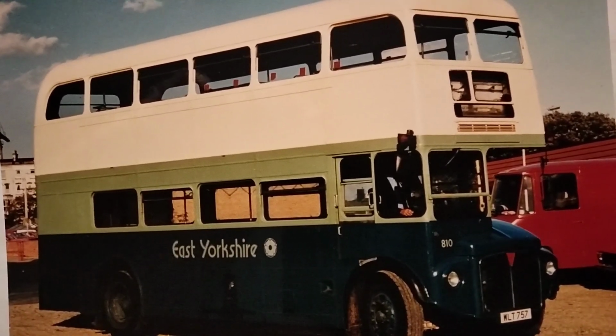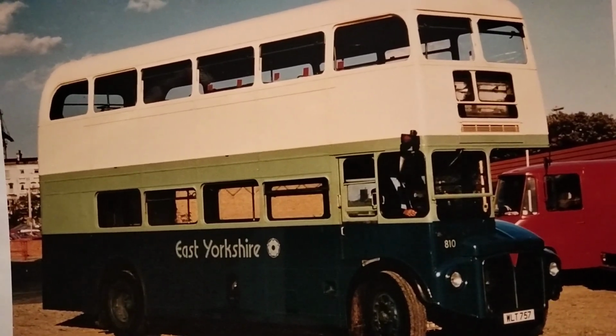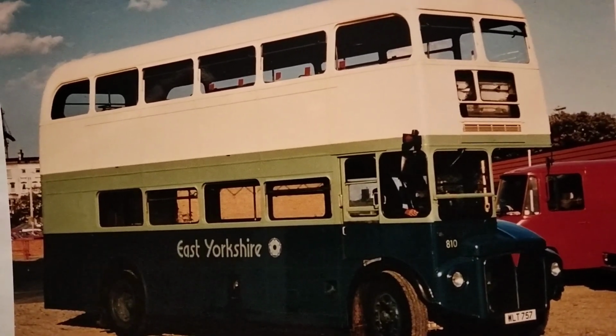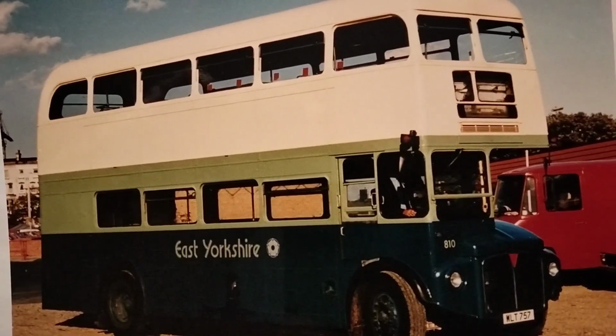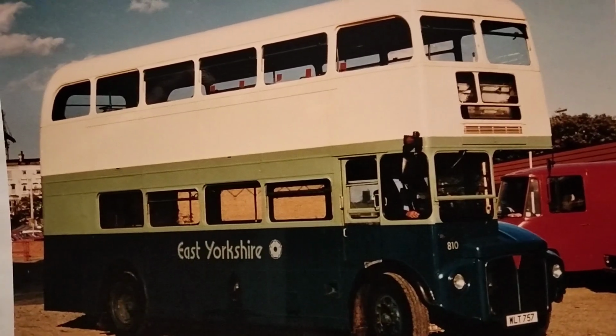It entered service in Gash's livery. It was the only one that had actually been repainted by Gash into their fleet colours, the rather unusual blue, green and cream scheme you can see here. And it actually entered service with East Yorkshire in that livery, as you can see.